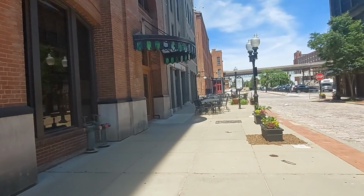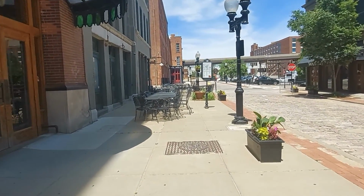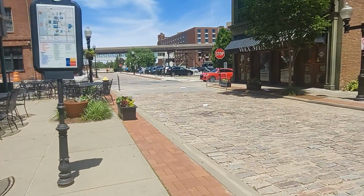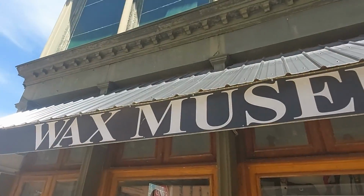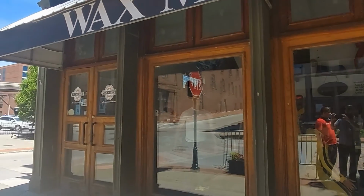Moving back on into downtown St. Louis, we're going to check out an old attraction here, Laclede's Landing Wax Museum. It's in an old warehouse building from the 1880s, but it's a really cool, bad but good wax museum. Part of it's like a haunted house downstairs. We're going to check out the whole place here.